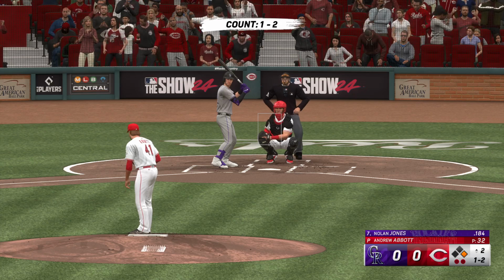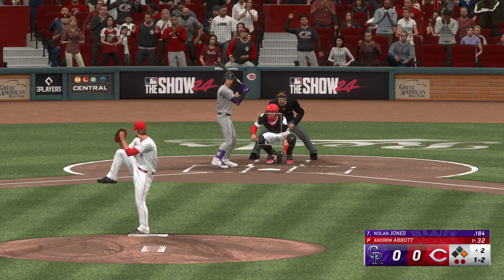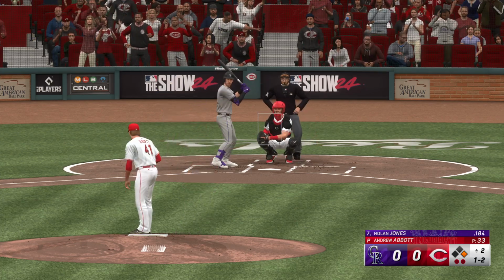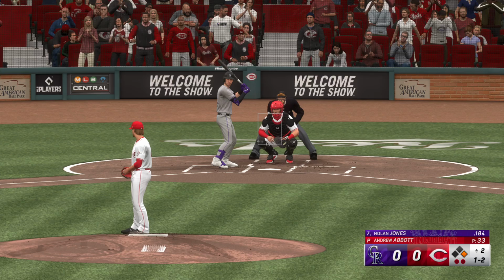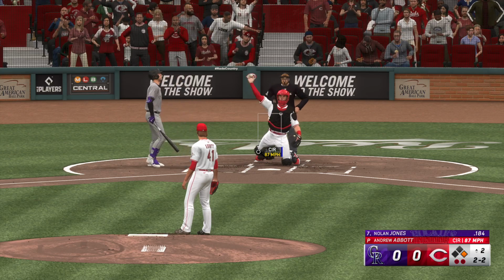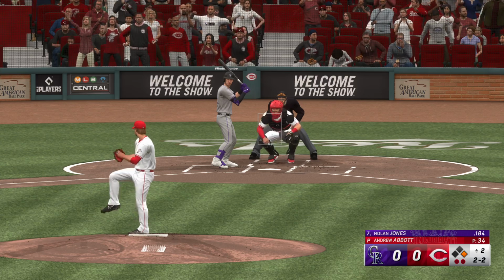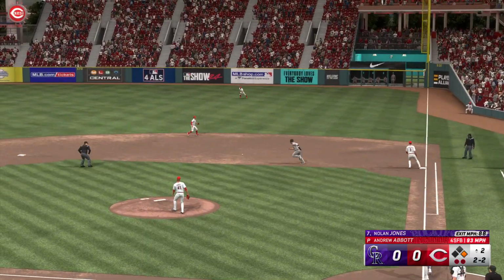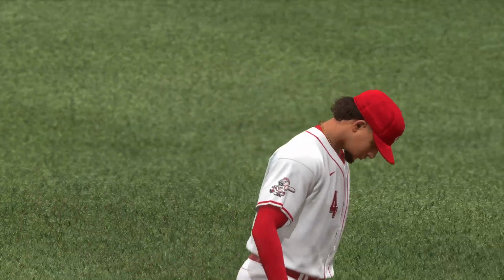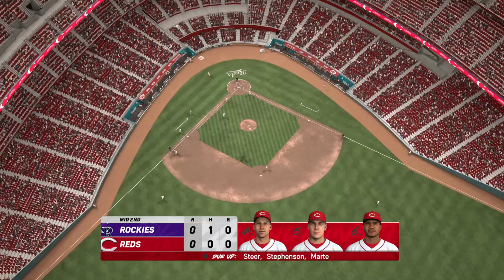Now here's Nolan Jones. Here's a 1-2. Fouls it back with two strikes. Two outs and another ball. They'll score here in the second. Bounce to the right side, and that is the inning. So one left for Colorado. We'll go to the bottom of the second. No score.